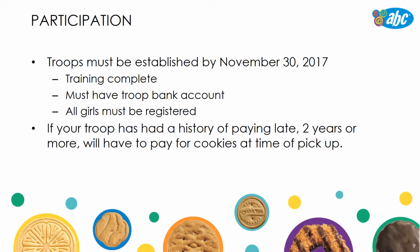Participation. Troops must be established by November 30th. This includes training, must have an active troop bank account, and all girls must be registered for the 2017-2018 membership year. If a troop has a history of paying late 2 or more years, they will have to pay for cookies at the time of pickup.